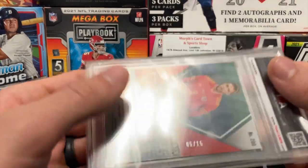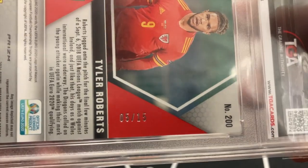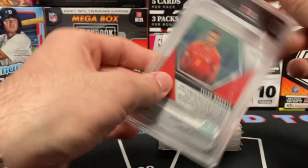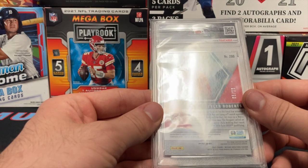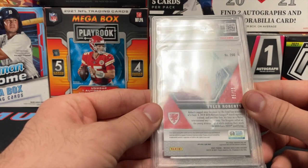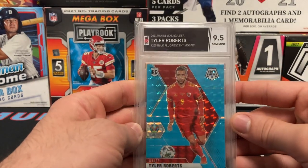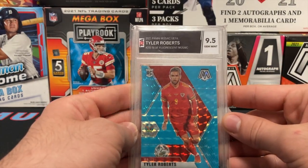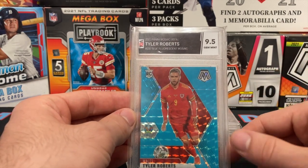We have a Tyler Roberts out of, what was that, 5 out of 15. So we can get the camera to focus there. 5 out of 15. This is from 2021 Mosaic UEFA Euro Soccer. Oh my God, that's so nice. That's so nice, that blue fluorescent. I forget what color insert it was. Obviously being at, oh my God.